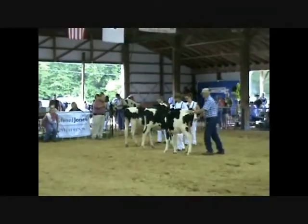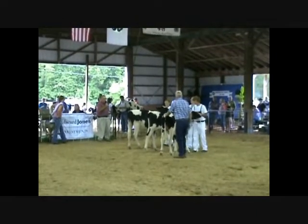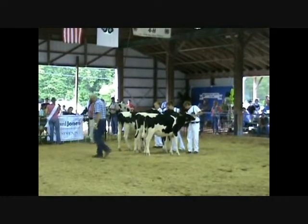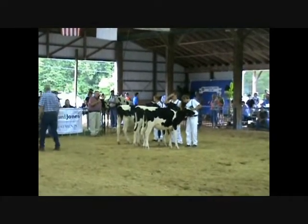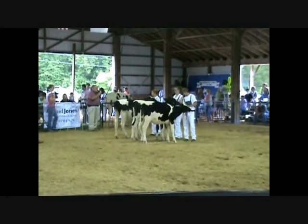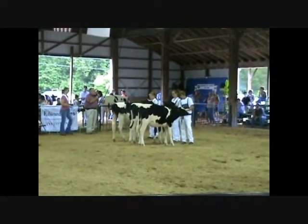Three really good fall calves here. I'm going with the youngest calf in the class. She's end of January, I believe is what the girl said. But anyway, the heifer that I think just holds herself together a little better on the move.